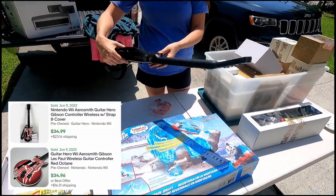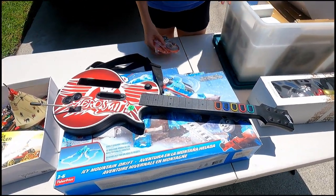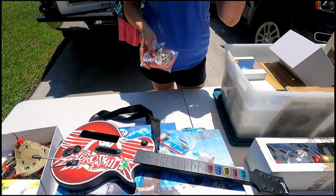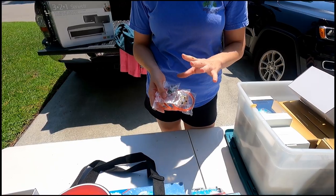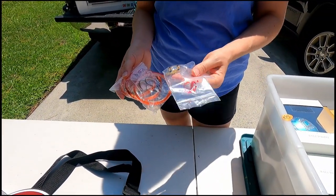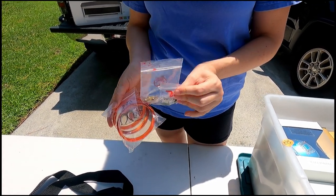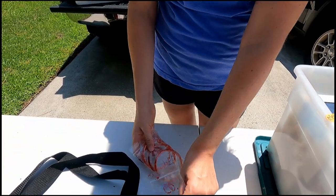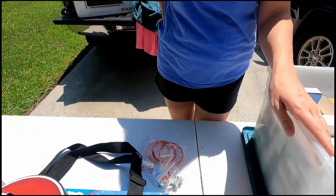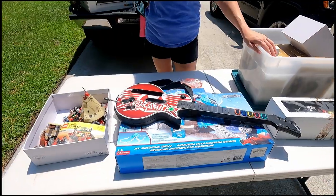This is a Guitar Hero Wii guitar. That's like $35. And then, if you saw in the clip, there was a whole table full of jewelry. You always want to look at the jewelry. Didn't get anything great this time at all. But I'll grab vintage pins and put them in a lot and sell them that way. For 25, 50 cents is worth a gamble. Sometimes you win, sometimes you lose. I've definitely found some gold and silver before. So that's pretty much all I got at that sale.